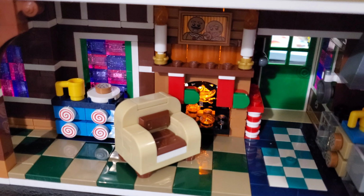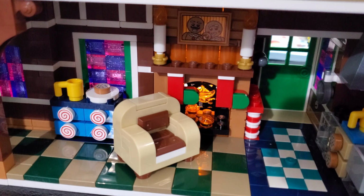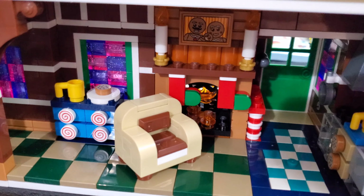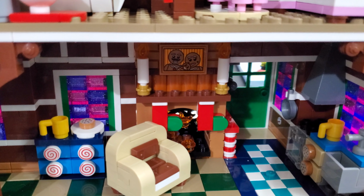Let's turn on the fireplace for you guys. And that piece didn't even fly off, so that's good. The fireplace lights up. But we've got the gingerbread family up there above the fireplace and their beautiful family portrait. And what I really love about that is that the baby is not a tile baby there. It's an actual baby. There's candles up there as well.